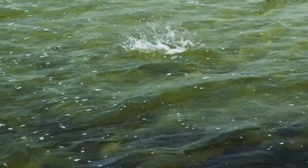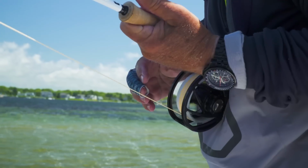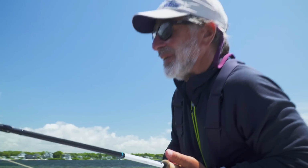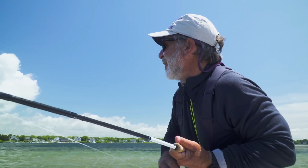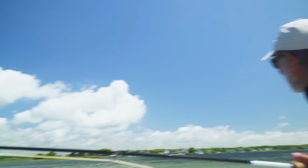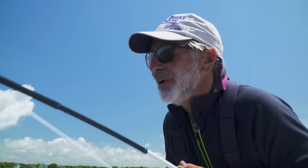But if they don't, move the fly in short bumps like a crab trying to get away. You need to experiment with your retrieves, and you never know what will interest the fish the most. The most unexpected things can happen on the flats, all in plain sight, as you see here. And he wanted that fly, didn't he? Man, he wanted that fly.